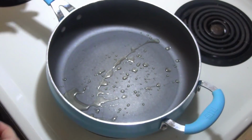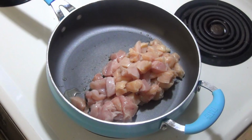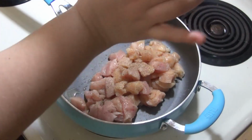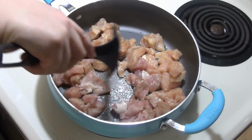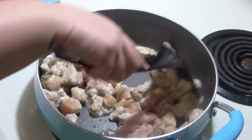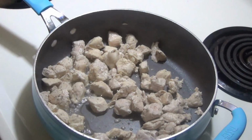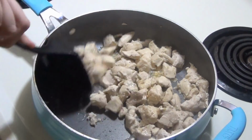To start off, I'm cooking my chicken in a little oil over medium-high heat with some salt and pepper. Once the chicken is cooked through, I'm going to add in 2 to 4 teaspoons of minced garlic, depending on how much garlic you like.